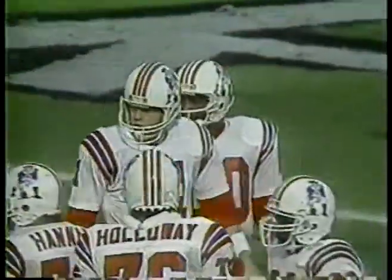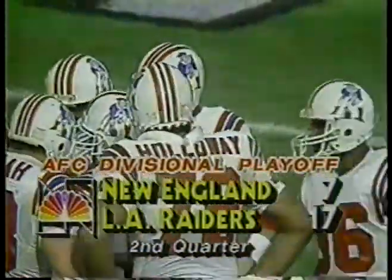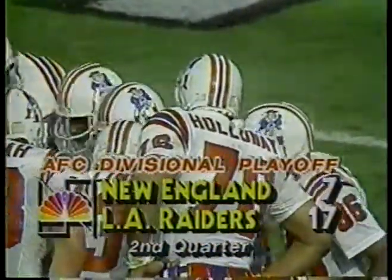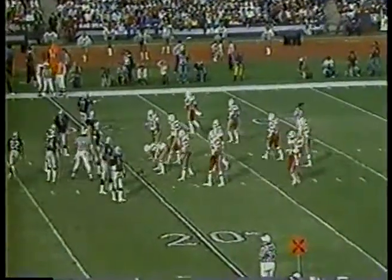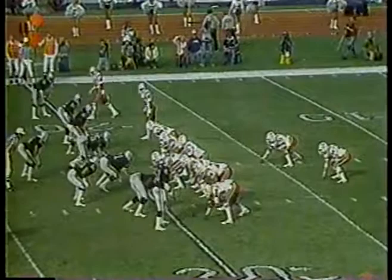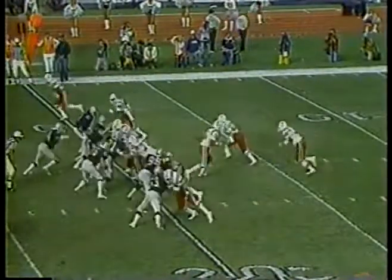Welcome to the Los Angeles Memorial Coliseum, where the Raiders lead the New England Patriots 17-7 in the final of the 4 playoff games this weekend. The 2 NFC games decided by shutout. The Rams winning 20-0 yesterday, and today the Bears over the Giants 21-0. Miami had to scramble from behind to knock off the upstart Cleveland Browns.